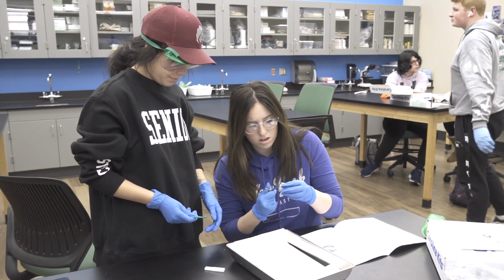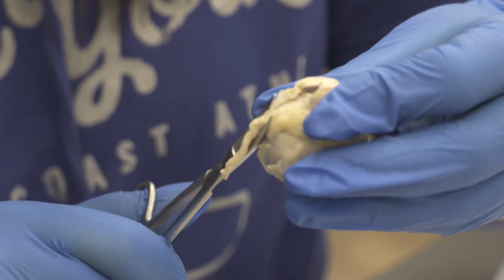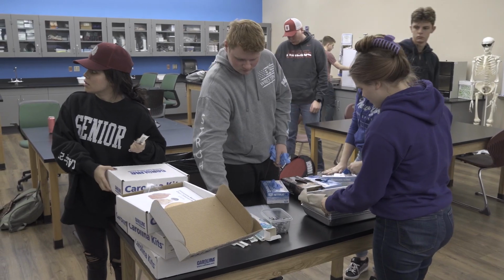So we dissected an eyeball today, which was pretty cool, and then we got to look through a microscope at the cells of the kidney and lungs and everything else. I'd say my favorite part about EMT is being able to learn different skills for the future, because I plan on doing firefighting straight out of high school.